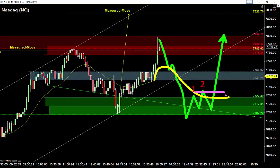Use their position, because the minute this thing starts to snap higher, all those sellers know they were going against the trend. And they're going to get out of that trade just as fast as they jumped in, to make sure they don't take a bigger loss than they need to.